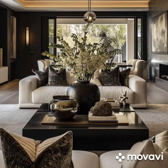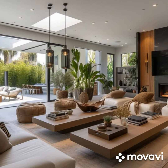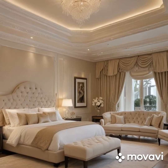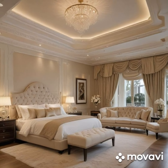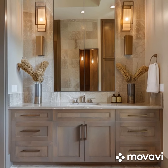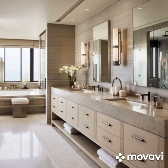Creating a luxurious bathroom. A luxury home isn't complete without a spa-like bathroom. Opt for a freestanding soaking tub, marble or quartz countertops, and high-end fixtures in polished chrome or brushed gold. Don't forget to add plush towels, a rainfall shower head, and scented candles to create a tranquil and indulgent space where you can unwind and relax.